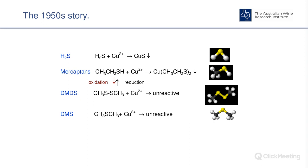If you're talking about sulfides without terminal sulfur atoms on them, then you are pretty well not going to be able to do anything. So something like dimethyl disulfide won't react with copper because there's no terminal sulfide. But what we can do is reduce it, get it to the actual terminal sulfide or straight mercaptan, and then we can treat it with copper. So that's the old approach: I've got a problem with something like DMDS.